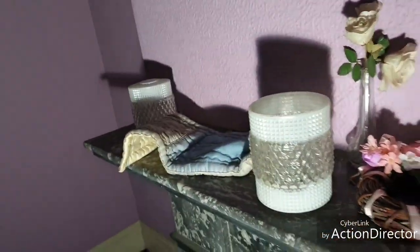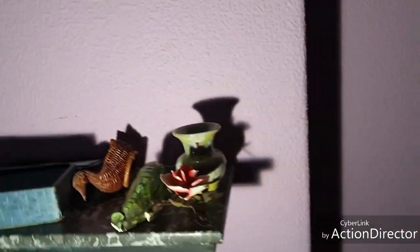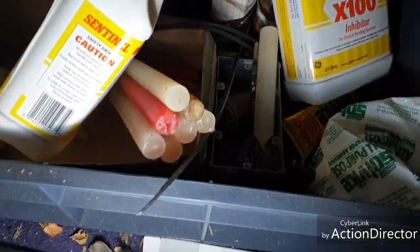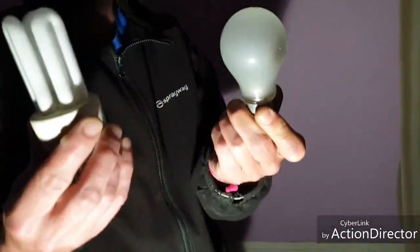All the love shared and gone. You can just tell that by looking at the mantelpiece. Fireplace. That'd be good, that light, wouldn't it? I've got loads of swords. Candles. Those are candles there. What's that? Energy saving bulb. Old school bulb. Which one do you prefer? Old or new? Choice is up to you.